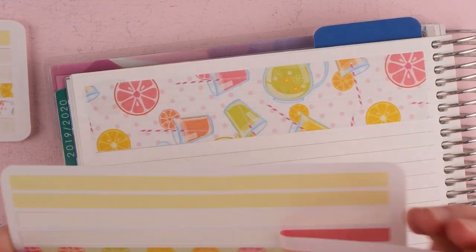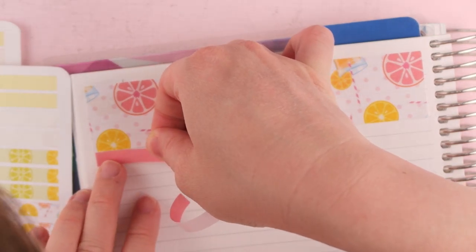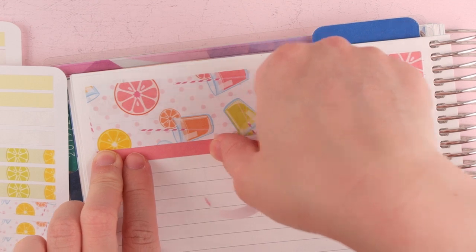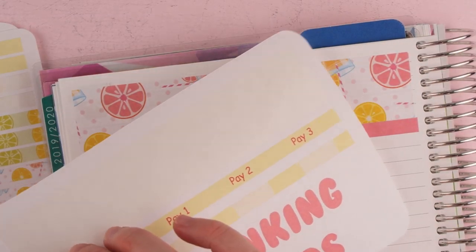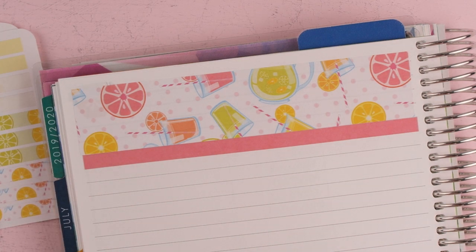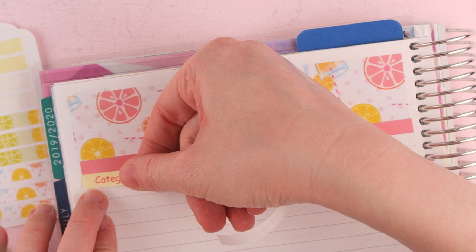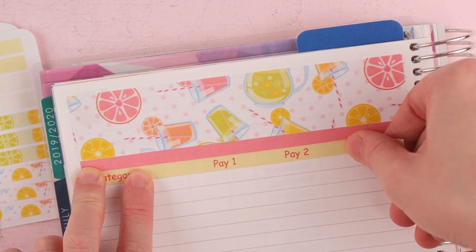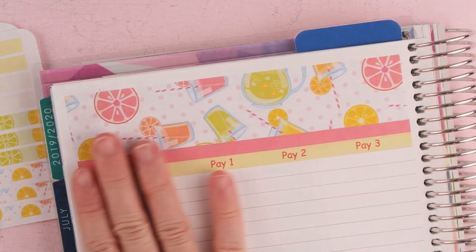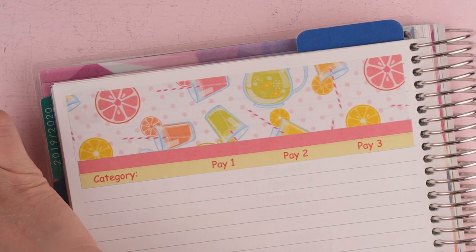So like I said, we are going to use this to break it off, and it's totally up to you if you want to do that. It can be just whatever comes in my kit. We have 3 paychecks. This looks exactly like the bills one, just a little bit different. It says category instead of expenses, and that's it. And my sinking funds are going to stay the same. The amount might differ, but as far as that goes, it's the same.